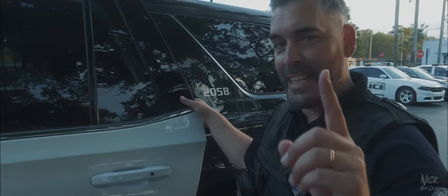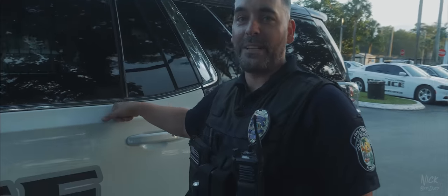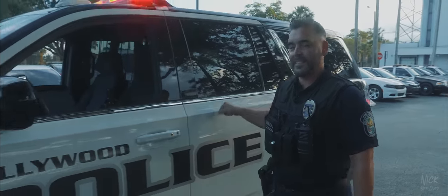And also, let's not forget this. All our vehicles here are black and white. Traditional police colors, just how they should all be.